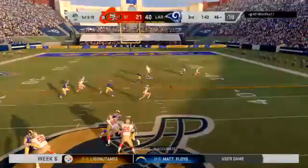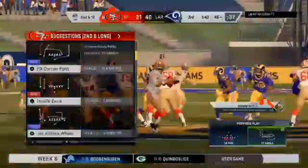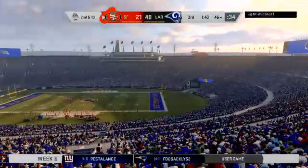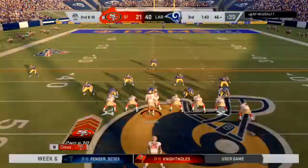Garoppolo looks to throw. And this is incomplete. Let's face it, if you want to get back into the game, these are the kind of throws you've got to hit. He's wide open right there. Got to be able to get it to him, don't you think? And those are the throws that haven't been available to them every time he's dropped a pass. Yeah, that's a big miss.